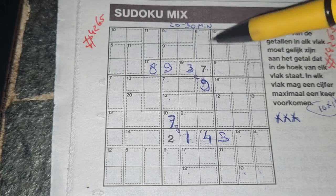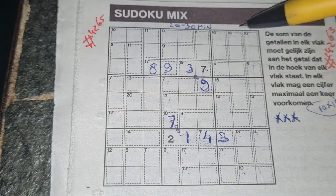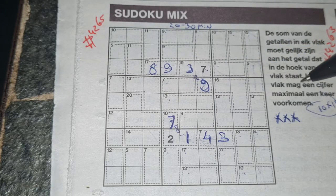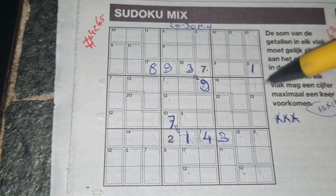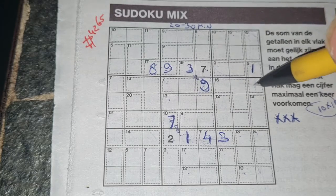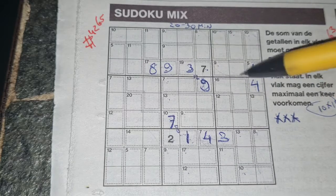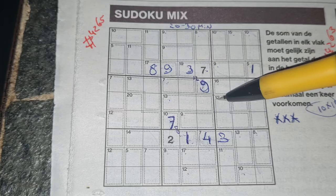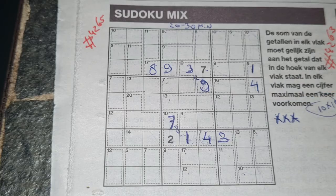How about this big square? 10 plus 15 plus 10 is 35. 35 plus 9 is 44. So 45 minus 44 is a 1. In a box of 5, the combination will be 1 plus a 4. Okay. Double check. 16 plus 4 is 20. 20 plus 12, 32. 32 plus 13, 45. Yes, correct.